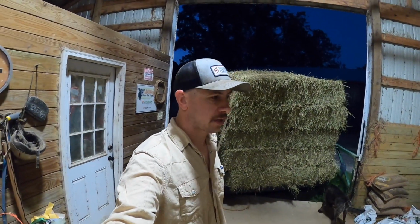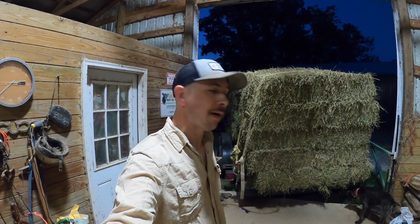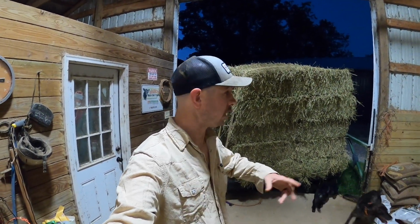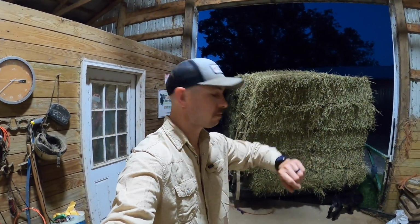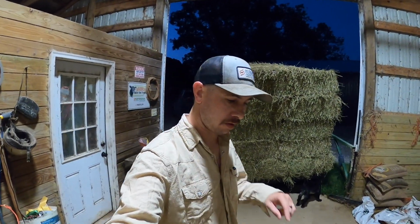So yeah, we hauled this hay home. I guess today's Wednesday. We hauled it home on Saturday. I may have made a mistake by waiting a few days to unload it because we're now back under a heat advisory. That's right at 5:30. When I checked the weather at 5 o'clock, it was already 82 with a feels like temperature of 89.